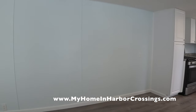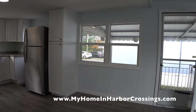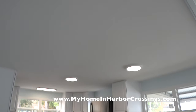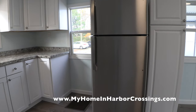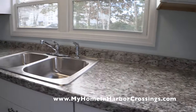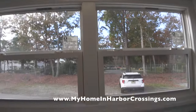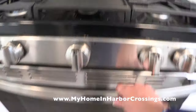There's a brand new kitchen. We did new lighting. The whole house was painted. We have all new appliances, new cabinetry. There's a great area right here for your kitchen table, and the light is right above. These are all LED lights, and you can adjust them and make them a warmer color or the brighter white color. Here's a great little spot for you to put a table. We didn't want to cover up that return vent for the furnace. Here's a new stainless steel sink, a great little view out the window, new countertop, new stove oven combination.